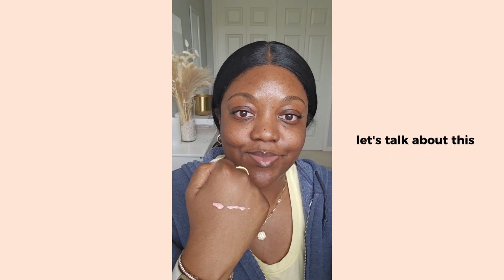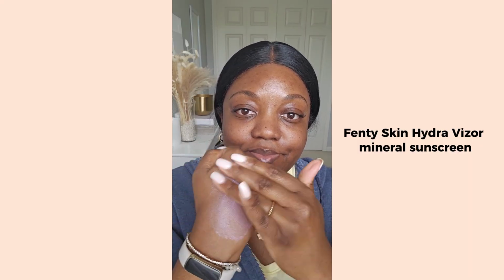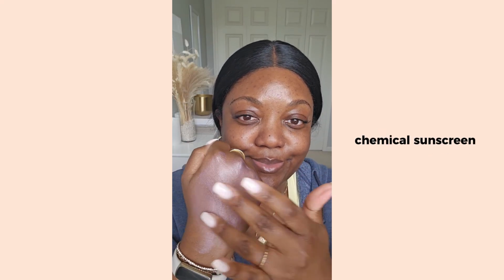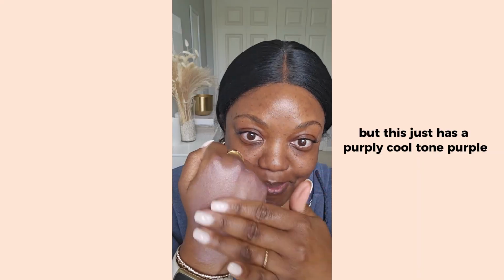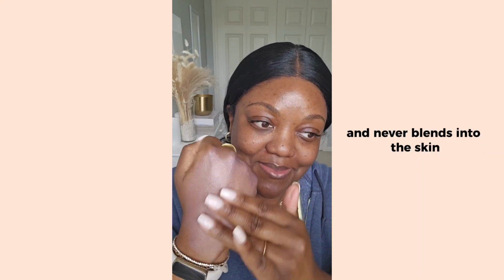Let's talk about this Fenty Skin Hydra Visor Mineral Sunscreen. This was such a disappointment, considering that I pretty much like the original Hydra Visor chemical sunscreen, and I get why the brand wanted to do a mineral version, but this just has a purpley cool tone, purple pink kind of cast that does not go away and never blends into the skin.